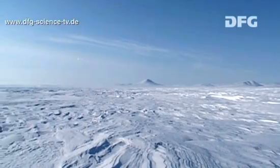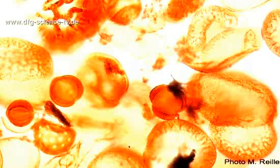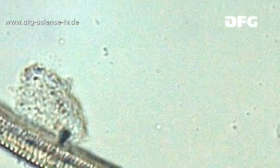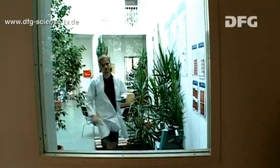Lake Elgygytgyn in Siberia. The insights gained from there are not only exciting for the researchers from Cologne. Its lacustrine sediments represent the climatic history of the past 3.6 million years. This history can be reconstructed from external organic inputs such as pollen, but also from the remains of microorganisms such as diatoms once living in the lake.